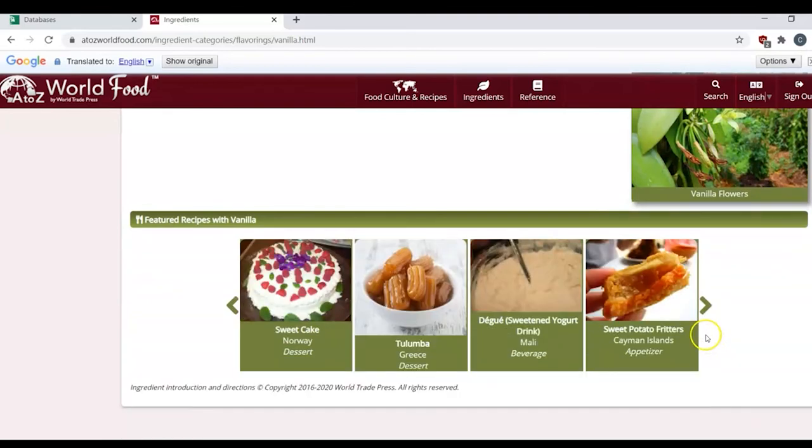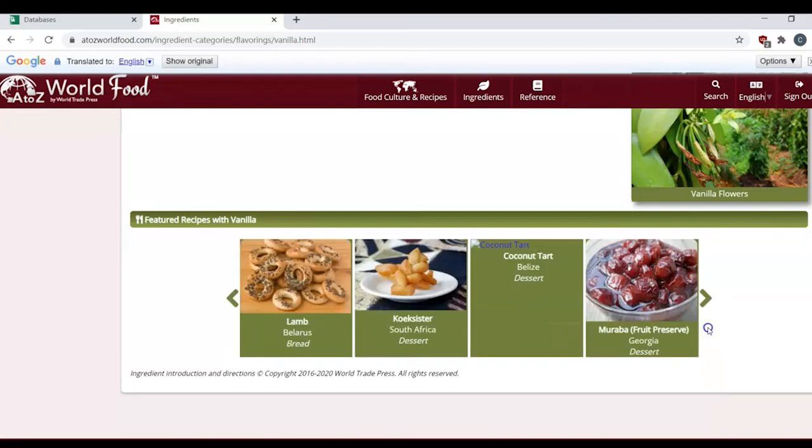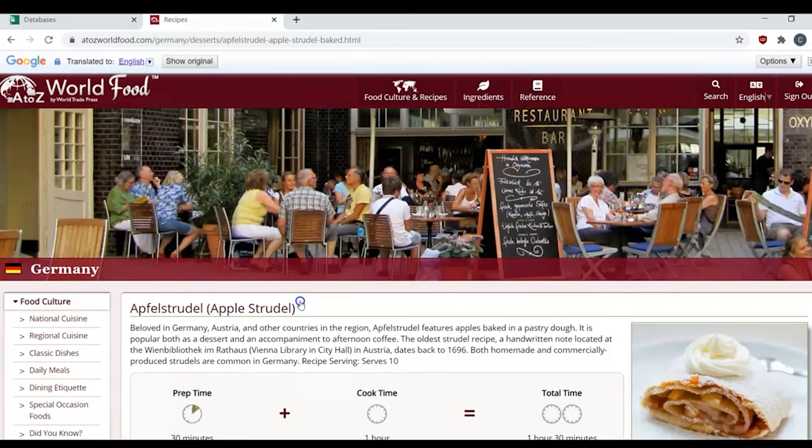I don't know if looking at these pictures is making your stomach rumble, but I just had to take a snack break. Click on any of these pictures to be directed to the page of the country from which it originated, as well as a detailed list of ingredients and its recipe.